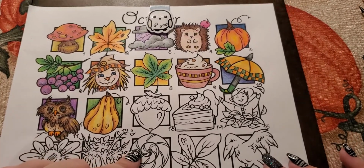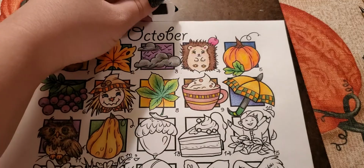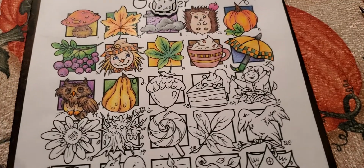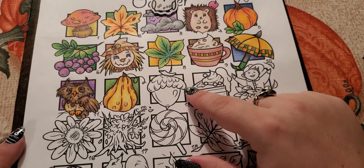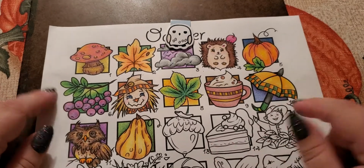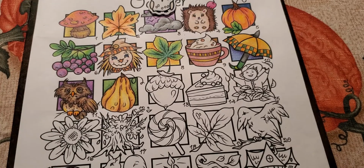I have been adding some black. I think the umbrella had some and the hedgehog, and then this is my little Hedwig. It's a magnet bookmarker, but I just used it to keep my extra page behind. So anyway, I will get started coloring. I haven't picked out colors for the background yet of the square. I've been doing a lot of greens so far, so I think I'm going to try to pick another color, something that goes with brown, but we'll see. Yeah, so let me get started.